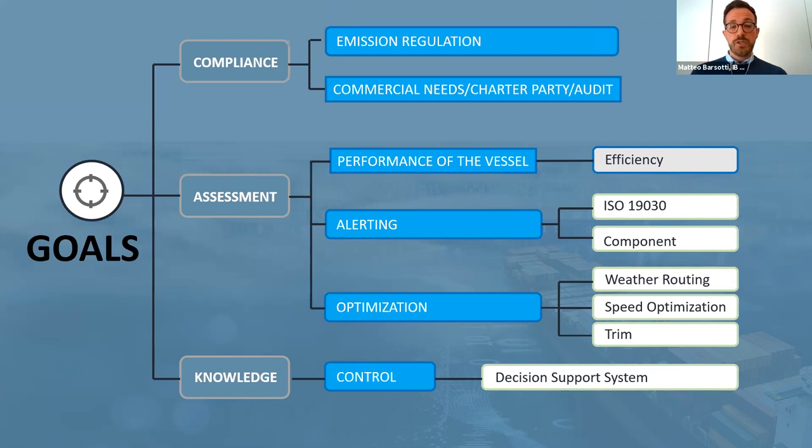Third goal, knowledge, last but not least. Knowledge means having control. And that is exactly where our system, our solution, our efforts fit. With our solution, we will have a decision support system that is, of course, linked to optimization, to alerting, and to efficiency. And this is exactly the idea behind our solution, behind our efforts.